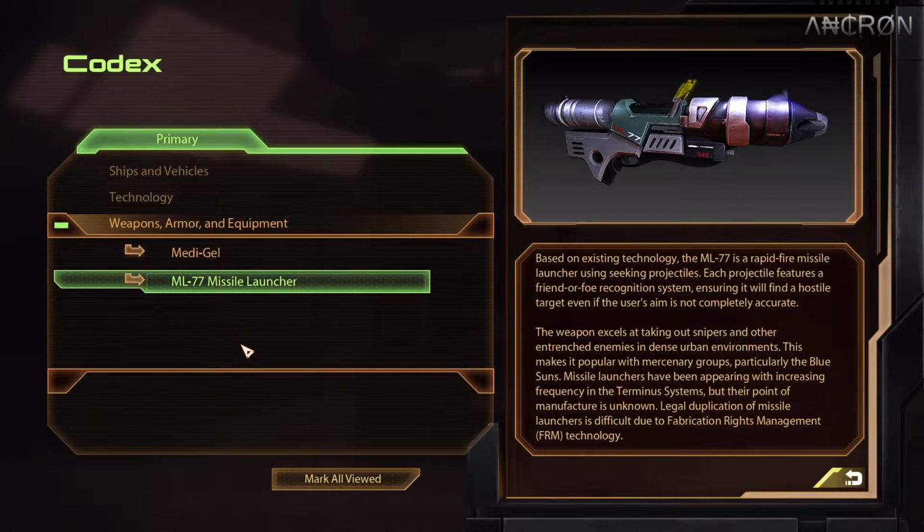Based on existing technology, the ML-77 is a rapid-fire missile launcher using seeking projectiles. Each projectile features a friend or foe recognition system, ensuring it will find a hostile target even if the user's aim is not completely accurate. The weapon excels at taking out snipers and other entrenched enemies in dense urban environments.